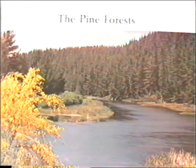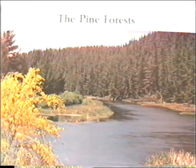The river slowly wending its way through moorlands and through yellow lupins. This is taken at Broadlands, and then on through the pine forests. The river now running through Mangakino.